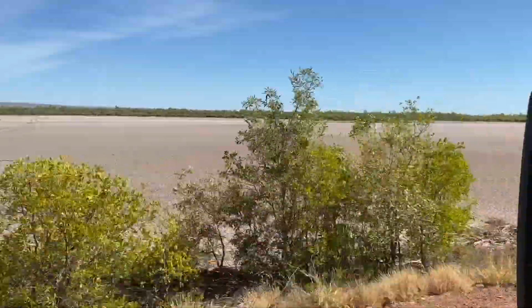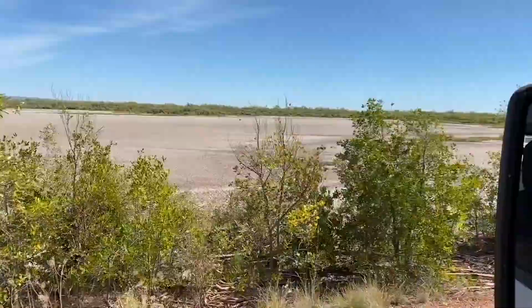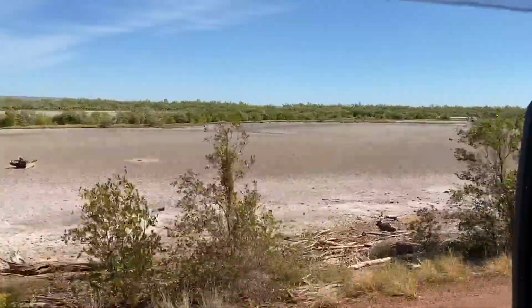We're taking a short drive this morning into the old town of Wyndham. We're going to check out the Wyndham Jetty and the museum. We're passing all of these salt flats on the way. I imagine they're all full of water in the wet season.